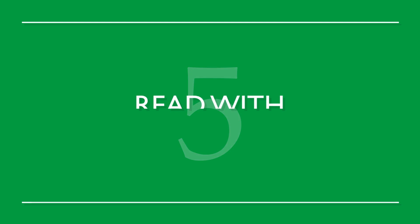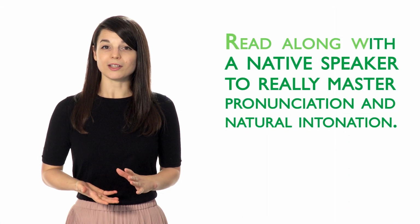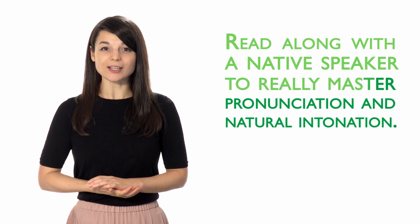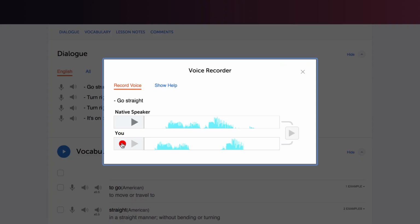Number 5. Read with line-by-line notes. Read along with a native speaker to really master pronunciation and natural intonation. You should start slow at first, then slowly increase your speed. Your pronunciation will become more natural. You will also see that your ability to understand fluent speakers will greatly increase.